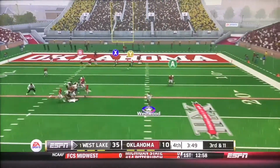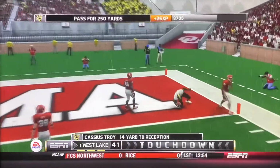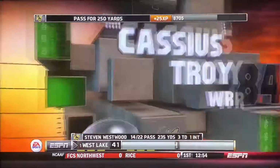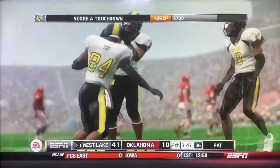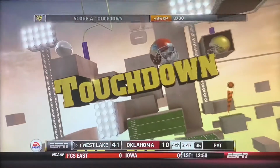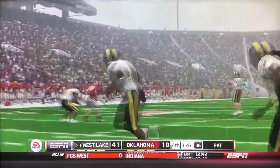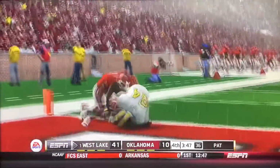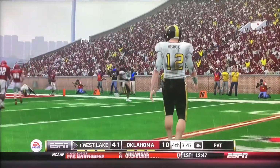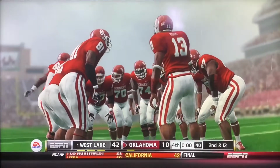Third and 11. Westwood looking for Cassius Troy. Touchdown number three for Troy. Have yourself a day, buddy, as Steven Westwood and Cassius Troy are leaving right where they left off from high school. I think Cassius Troy has four receptions today, and three have gone for scores. Westlake now up by 32 all of a sudden. And that is how this game ends. Westlake wins it by a score of 42-10.